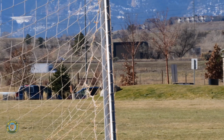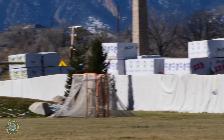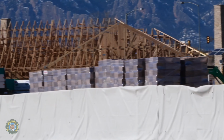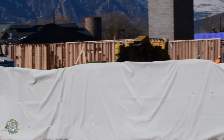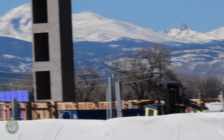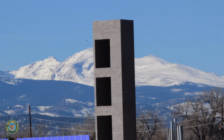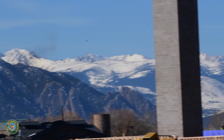But to add salt to injury, they're building a whole new set of apartments and housing. So we were really nervous about this last season. It's at least going to be 3 or 4 stories because that's the stairs. But anyway, we were nervous about this last year.